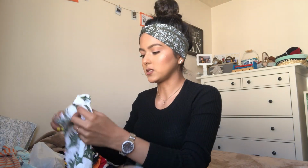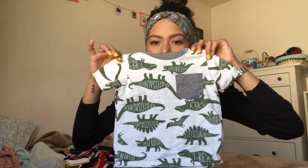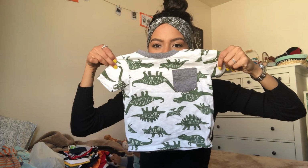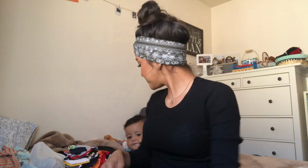Alright, so I guess I'll just show you guys this one next. I think these were $6, but still a good price. This one's probably my favorite. It's so cute. It just has a bunch of dinosaurs with their names on it, and it has the gray on it, which I really love.